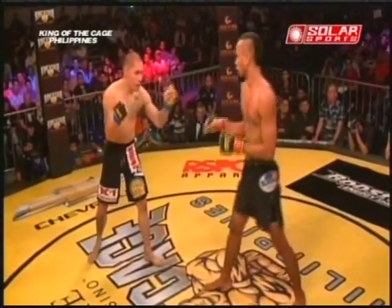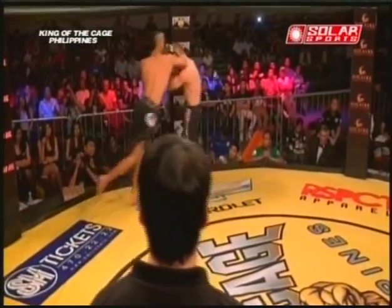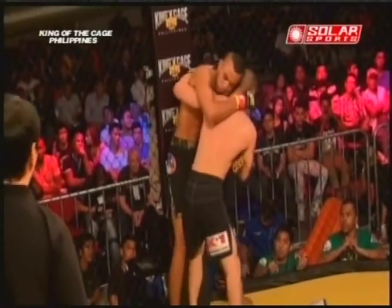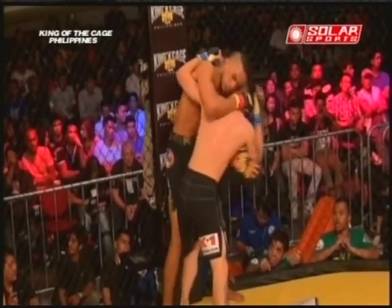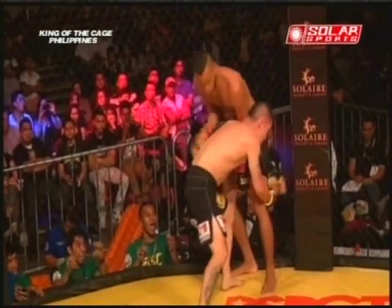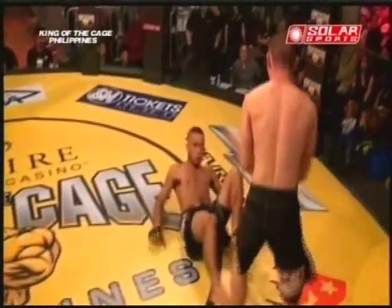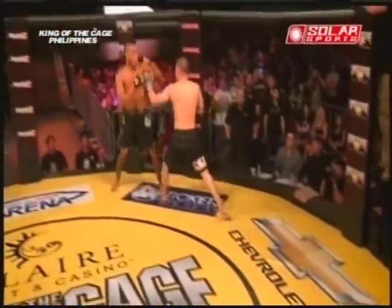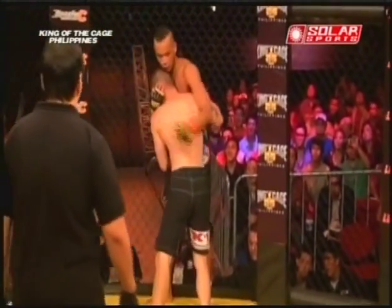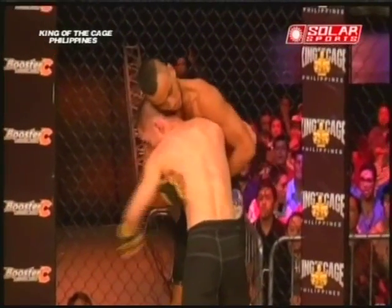Beautiful kick to the body by Bunag. Nice high kick delivered by Figueras. And you can see Bunag's willing to take a couple shots just to go in for that takedown. It's going to be interesting to see if he gets his takedown here, because I thought Figueras had actually got himself back into the round, and I think he seems to find something every time Figueras stands up, he always lands a shot to the chin of Bunag.